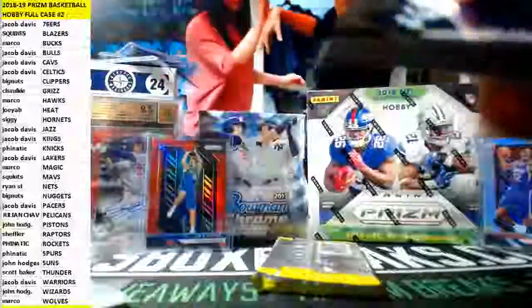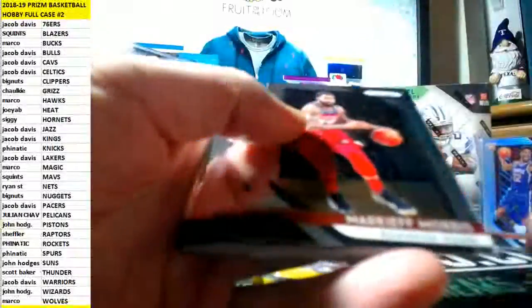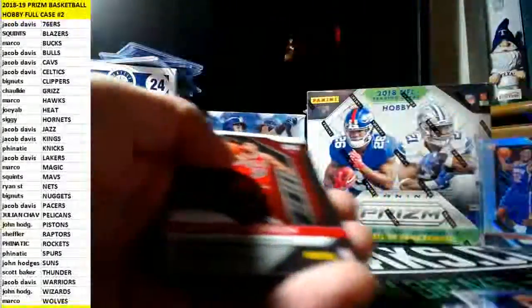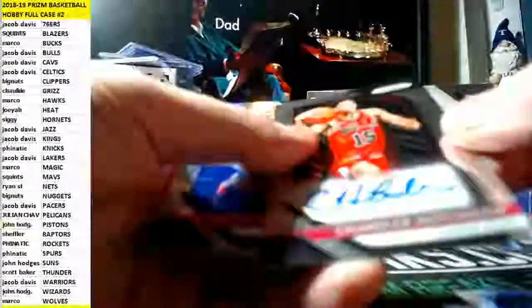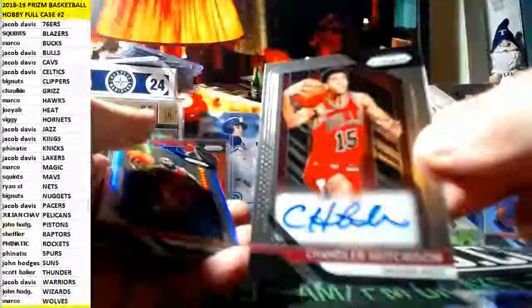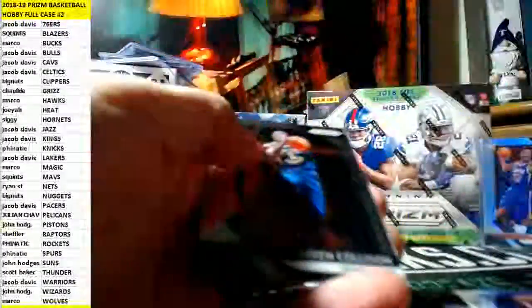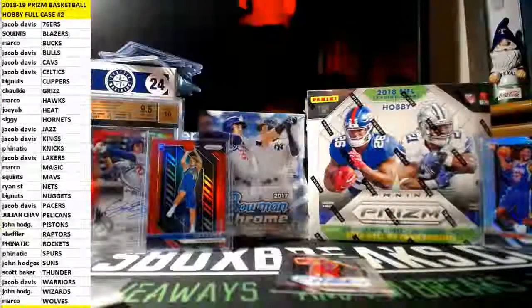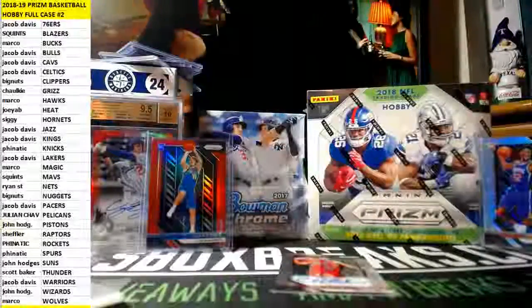Two packs left in this box. Wendell Carter, Khris Middleton, CJ McCollum. Nice Paul George, followed by a Chandler Hutchison going down to Chi-Town. James Harden. And that is then box number 6. We are halfway through. Next half coming up. Let's leave these bad boys and we'll start that second part.